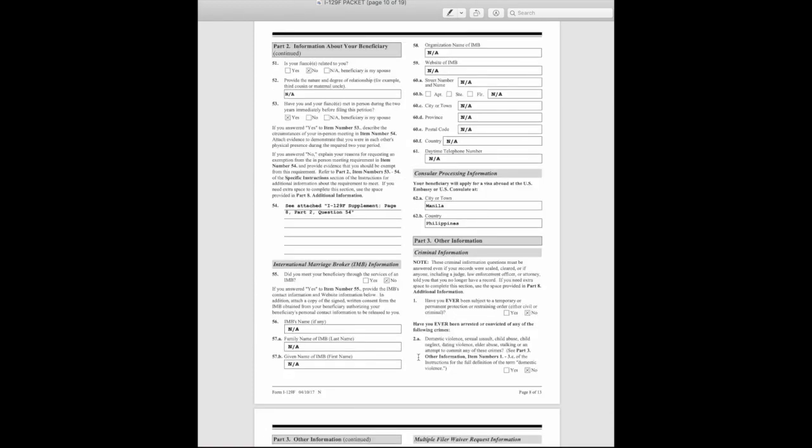Part 2, information about your beneficiary. Is your fiancé related to you? No. Provide the nature and degree of relationship. Not applicable. Have you and your fiancé met in person during the 2 years immediately before filing this petition? Yes.